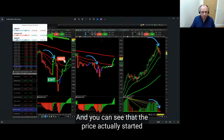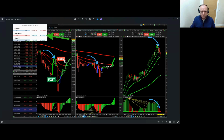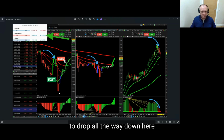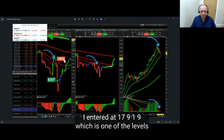You can see that the price actually started to break down, and we made a lower high here on the smaller time frame, and I actually entered the market at 18,040 here, hit the sell button, and the market continued to drop all the way down here. And using some of the other tools and systems that we have here at Trading College, I entered at 17,919, which is one of the levels.